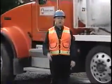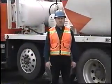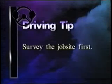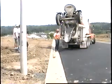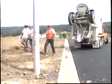Now obviously not all of our driving is done on the highway, so let's look at 3 driving tips we can use while operating our vehicle off-road or while on a construction job site. Tip number 1 is to survey the job site first by exiting your vehicle and walking the area you will be driving, especially if there is any uncertainty in your route.